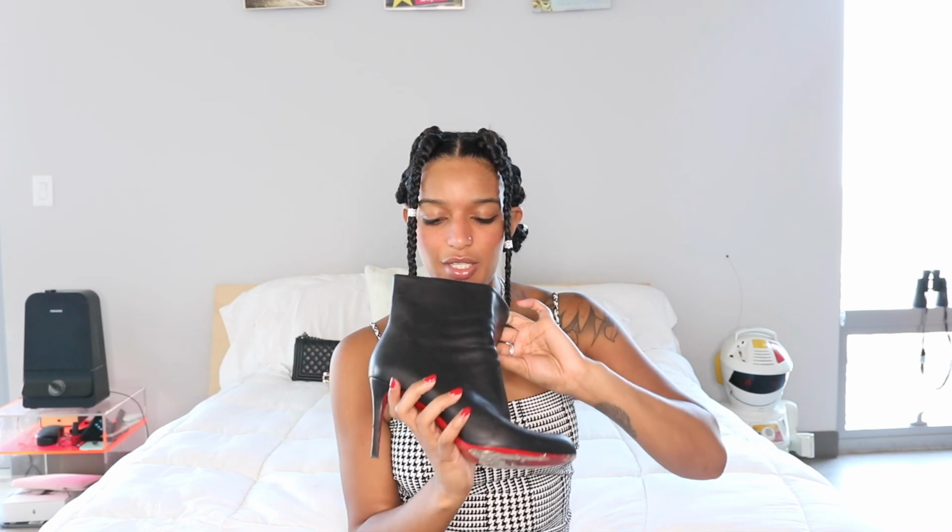It's not all from me wearing them, because I did buy these pre-loved. I bought these on The RealReal. I don't know the exact name of the style because it didn't say on the website. It just said Christian Louboutin ankle booties, and they didn't say what exactly the style was called. But I do think that they're actually a pretty old style. If anybody knows, let me know in the comments, because I have honestly no clue.